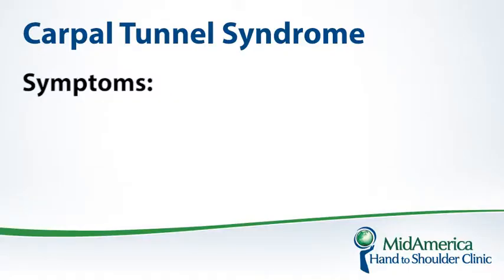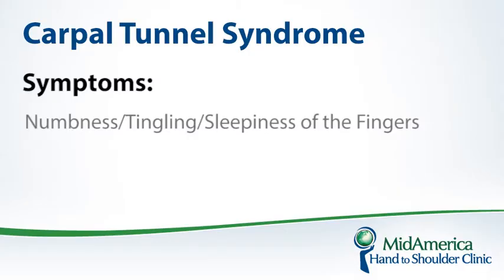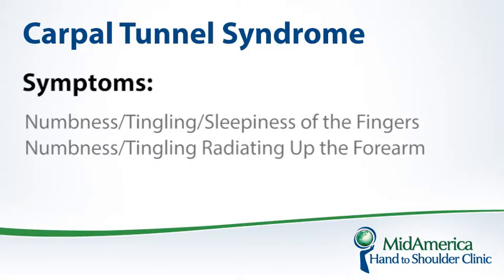The hallmark of carpal tunnel syndrome is numbness and tingling, or sleepiness of the fingers in the hand. To the physician, numbness, tingling, as well as sleepiness represent the same thing. What occurs is that as the nerve travels from the wrist to the hand, pressure on the nerve causes the nerve to not function properly, and the individual then will experience numbness and tingling. Some people experience numbness and tingling radiating up the forearm into the shoulder, which is not uncommon.